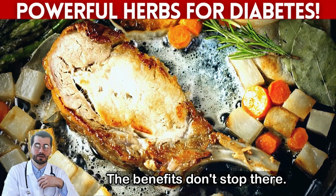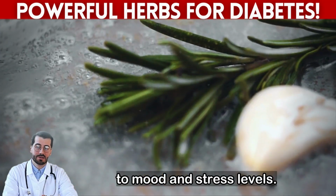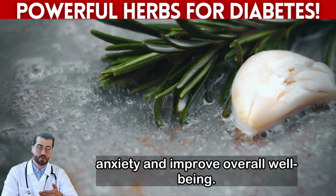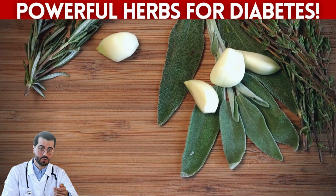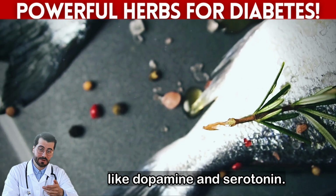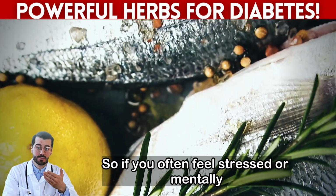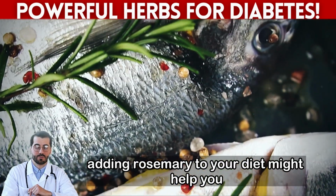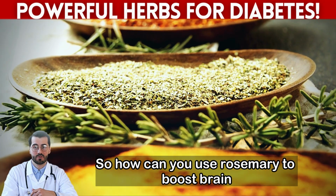The benefits don't stop there. Rosemary also has an interesting connection to mood and stress levels. Studies have shown that it can help reduce anxiety and improve overall well-being. In fact, researchers in psychopharmacology found that rosemary increases the production of neurotransmitters like dopamine and serotonin, which play a key role in mood regulation. So, if you often feel stressed or mentally drained, adding rosemary to your diet might help you feel calmer and more balanced.